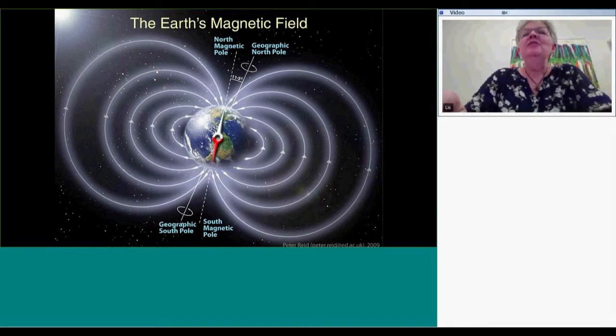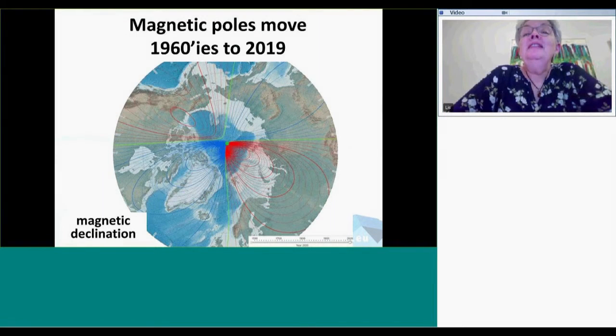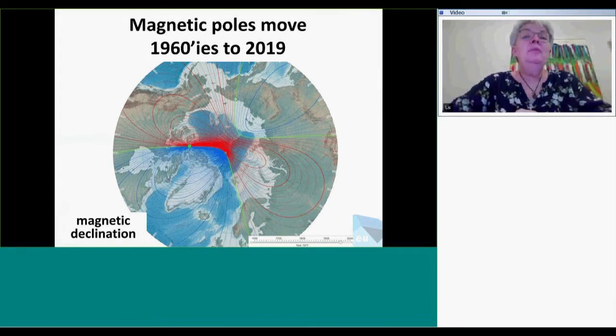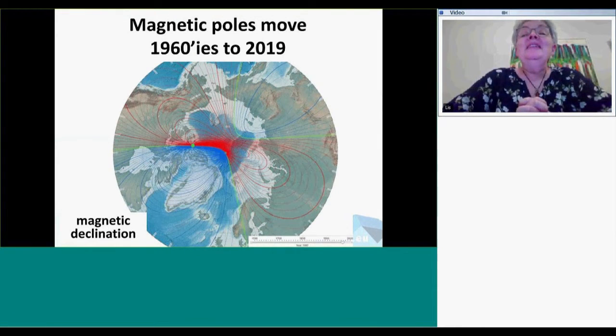We'll come to that. So the Earth has a magnetic field, and that can be used in navigation when we have used the compass, when we use a magnetic needle. And what's interesting is that the magnetic pole moves, or both of them, both the North Pole and the South Pole, they move. And this fun image that I hope you can see shows us how it has moved from the 1960s to actually this year, 2019.